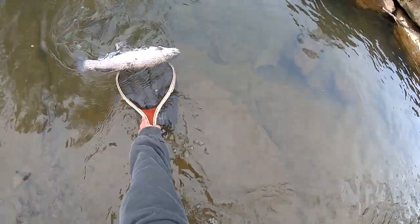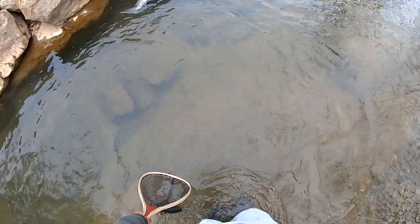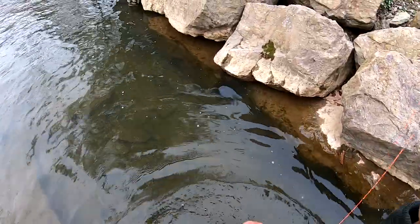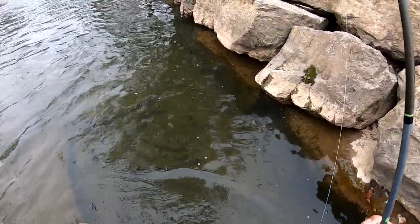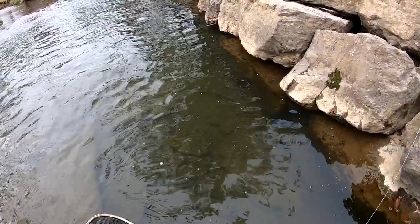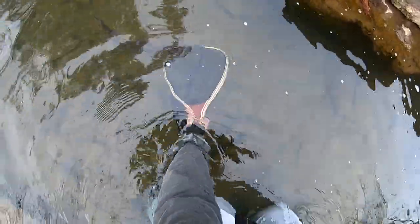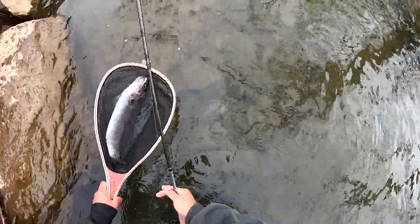Won't get in the net. He's tiring out. Starting to tire. Turn that head. Come on, buddy. Got him. This is probably the largest rainbow trout I've ever caught.